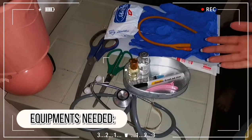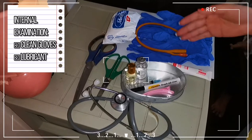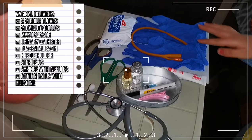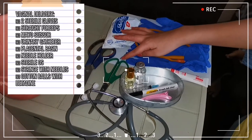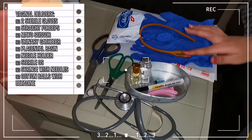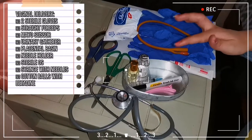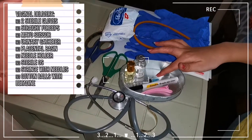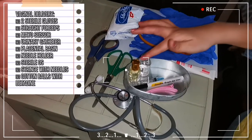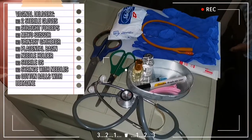These are the equipment we have for internal examination, assuming that these are the clean gloves. This is the lubricant for vaginal delivery. These are the two sterile gloves, one straight forceps, one major scissors, one urinary catheter, one placental basin, one needle holder, one syringe with needles, sterile OS, and cotton balls with betadine. And this is the stethoscope.